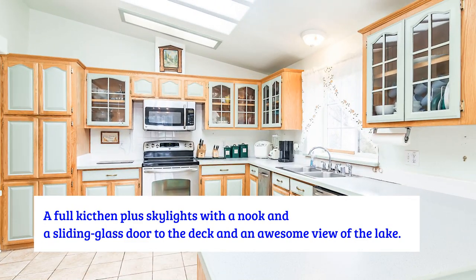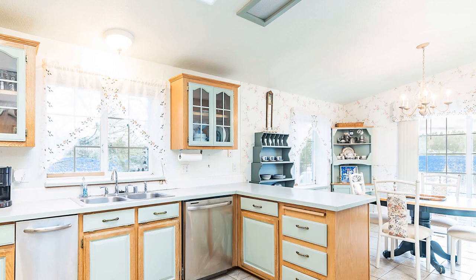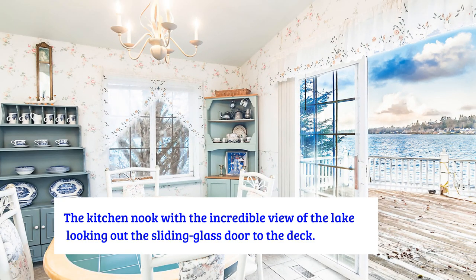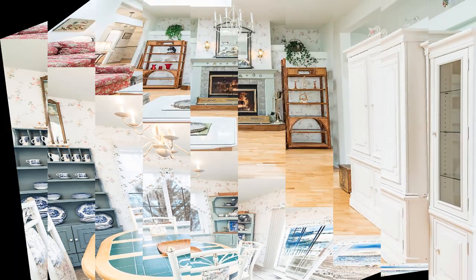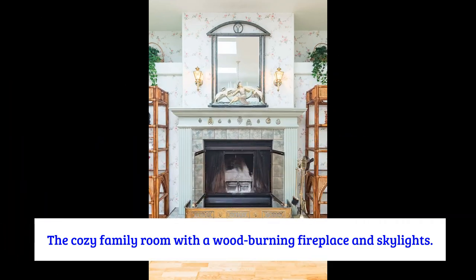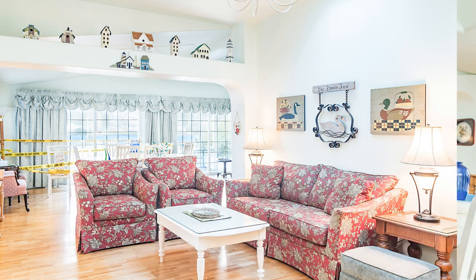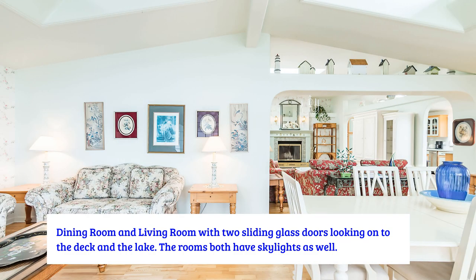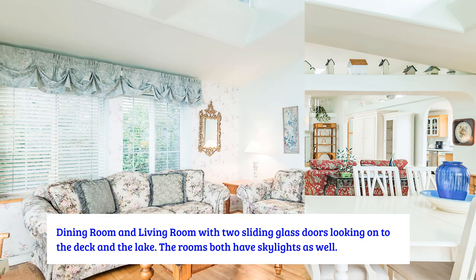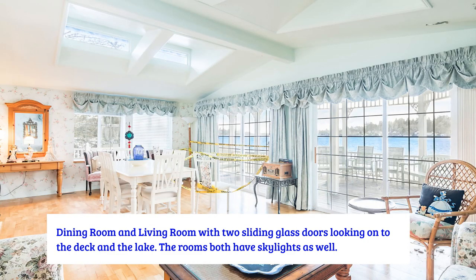A full kitchen plus skylights with a nook and a sliding glass door to the deck and an awesome view of the lake. The kitchen nook with an incredible view of the lake looking out the sliding glass door onto the deck. The cozy family room with a wood-burning fireplace and skylights. The dining room and living room with 2 sliding glass doors looking onto the deck and the lake. The rooms both have skylights as well.